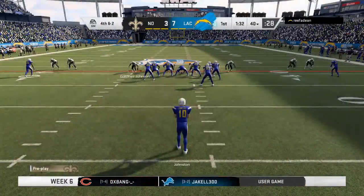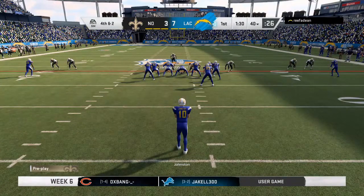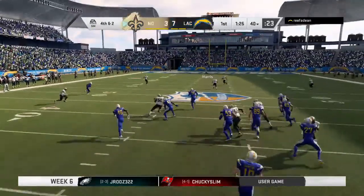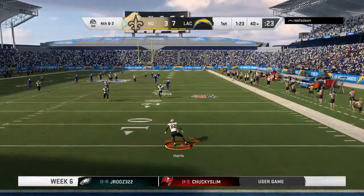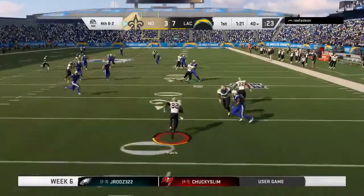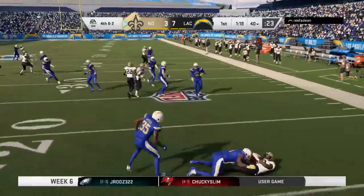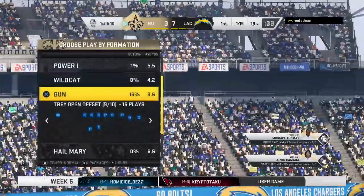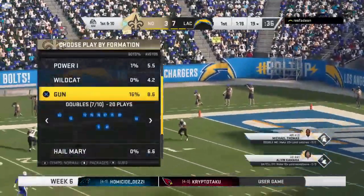On 4th down, out is the punter, Cameron Johnston, to boot it away. He was only asked to punt once in the victory last week as he sends this one away. Harris to return. A good return there, call it 13 yards. And the Saints will take over with a first down and 10.